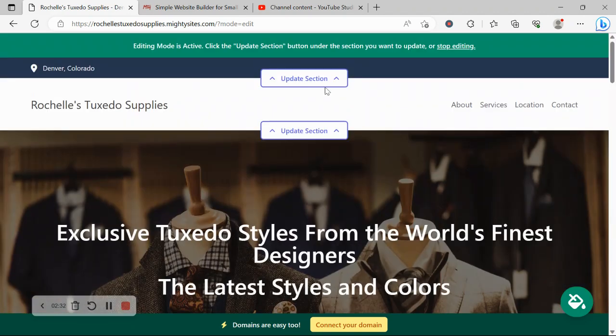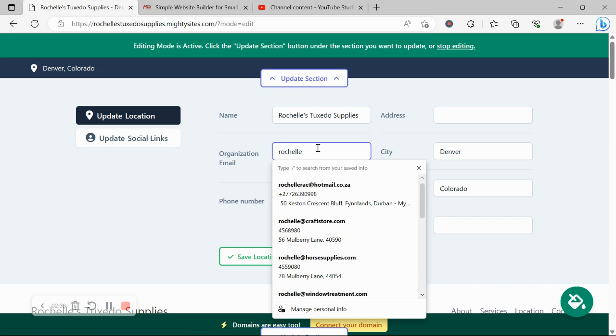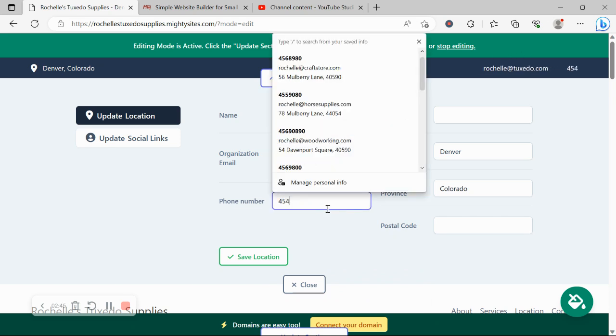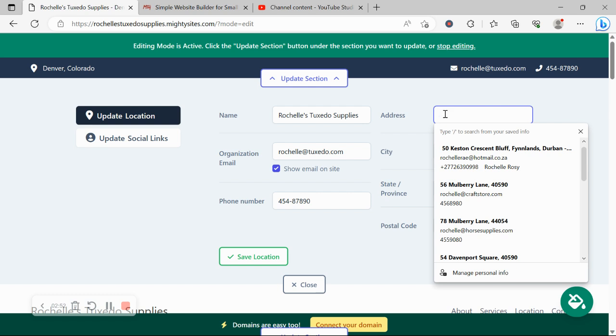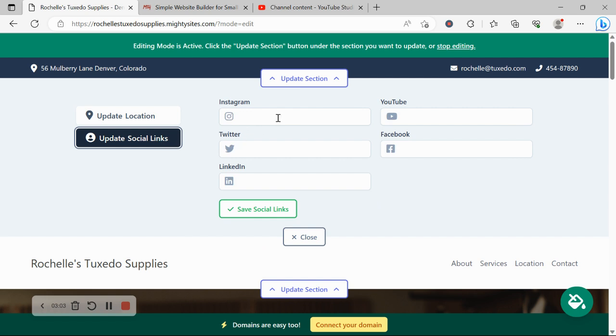Let's go ahead and head to the first section, click on updates, and pop in our email address over here. We want to make sure that email address is visible on our website, so we're going to go ahead and tick that box. Awesome. Let's go ahead and pop in our phone number over here in the phone number section. That is click to call, by the way, as well as our physical location, our street address. Great thing about that physical location, when your website's live and your customers click on the address, it will automatically take them to Google Maps.